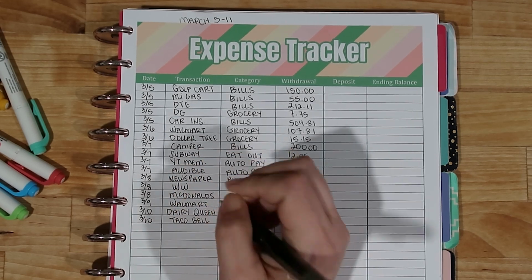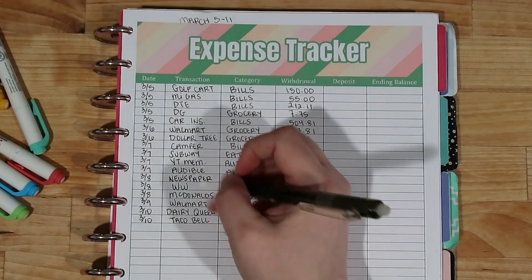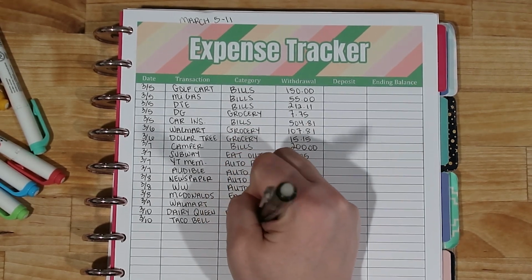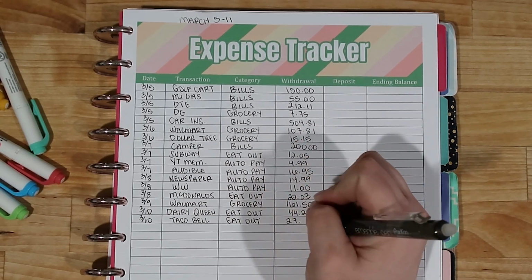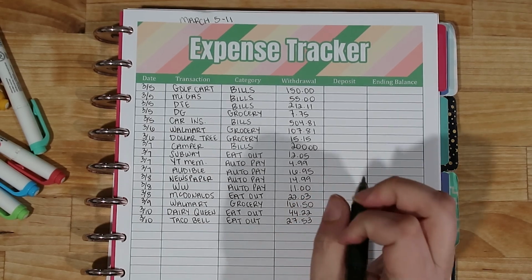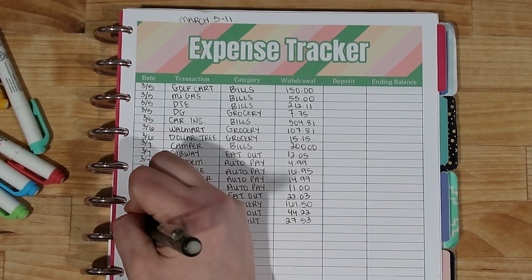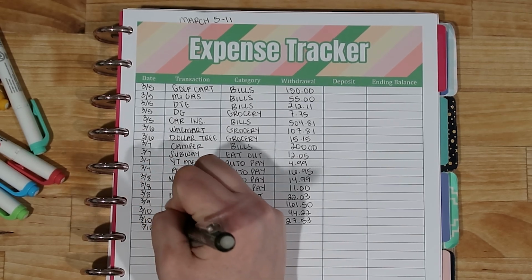And I believe that was, yeah, this was my boys getting takeout from Taco Bell while my husband and I went out for a double date night with our friends. So $27.53 is what they spent for the two of them. And then my husband and I went to Texas Roadhouse with our friends.